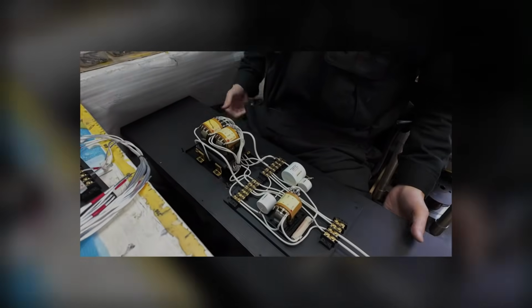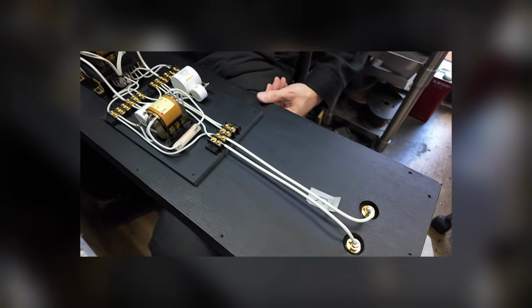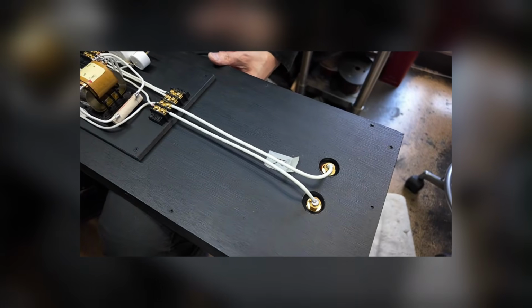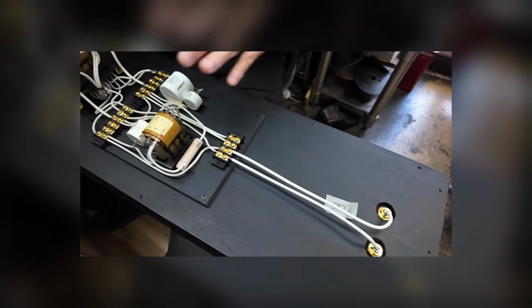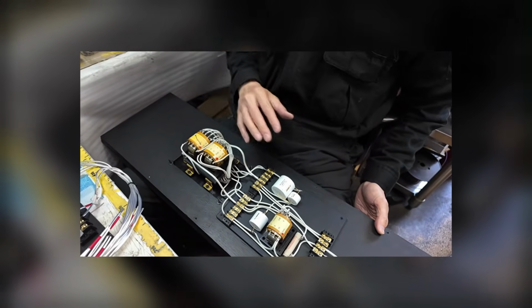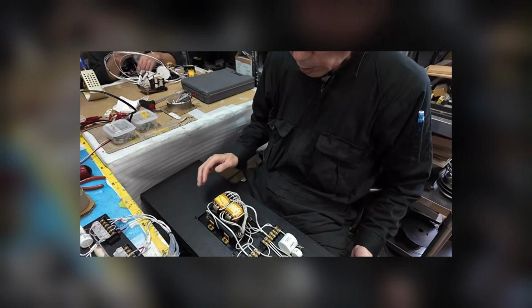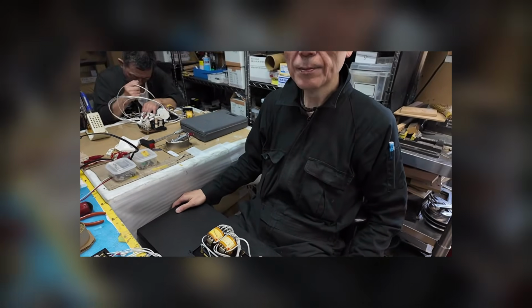The counter-argument is just as straightforward. These speakers are half a century old. Left alone, their magnets weaken, their suspensions harden, and their crossover capacitors drift far from specification. An untouched pair is not a pair that sounds the way it did in 1976. It is a pair that sounds like 50 years of decay.